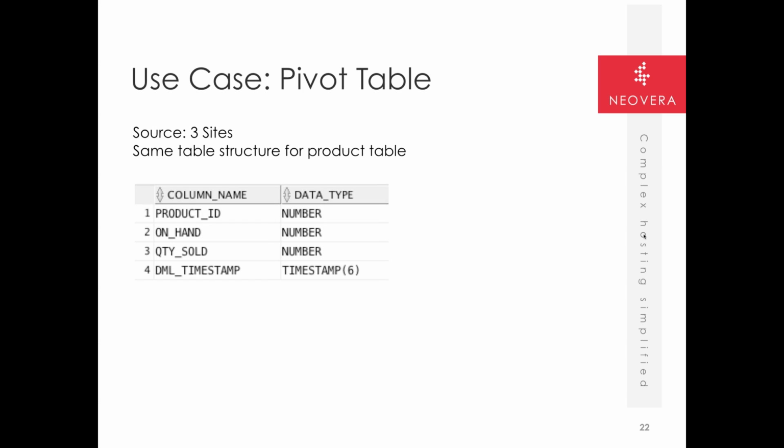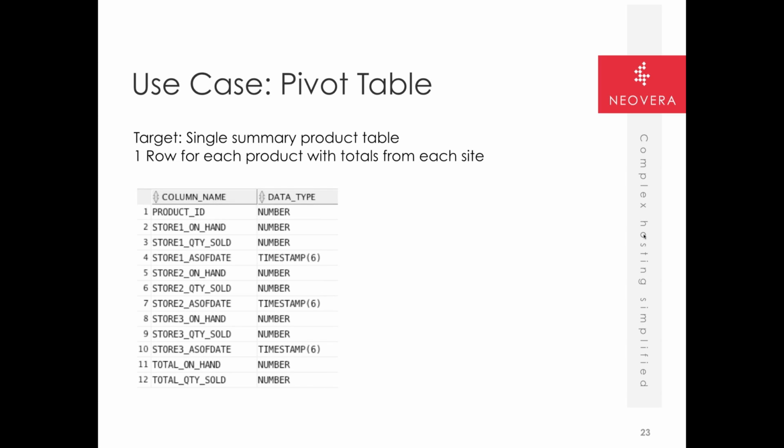So we're going to take a single product table and put 1 row for each product with totals from each site. You can see we have the actual individual columns, store 1, store 2, store 3 values, and then we also have some computed columns in addition to that. All 3 records will come in, and each one will update the specific columns for that site for that particular product ID.